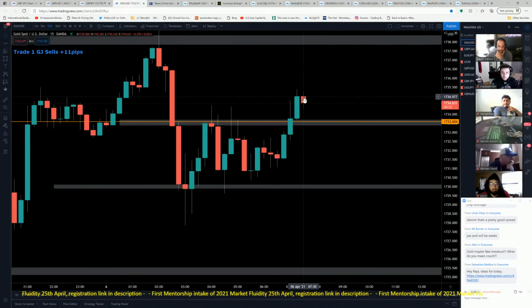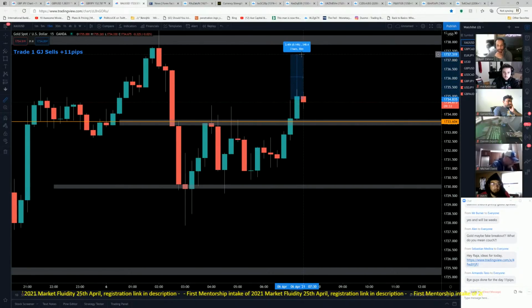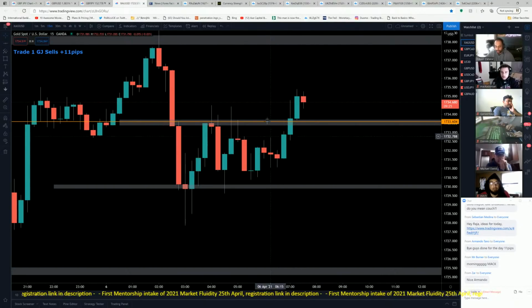Because then it could just mean it's making a liquidity wick to continue moving bullish, which is why I think some people did take buys on gold. If your buys were above this wick, your stops are below this candle around 1733.50, 1733.46. Now you're anticipating volume to carry price all the way up towards 37, 38. But if this candle breaks the previous candle's low, then you're right. This move up is going to be a potential fake out.